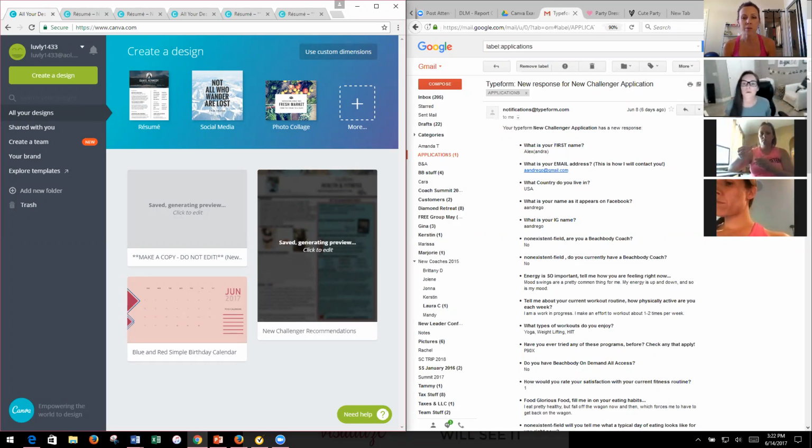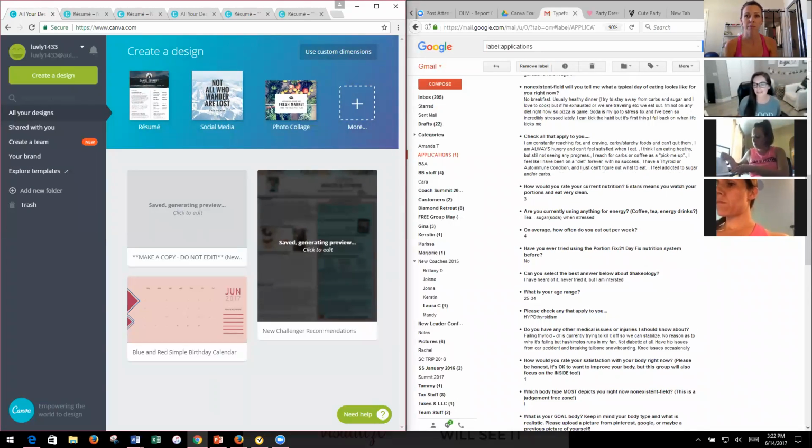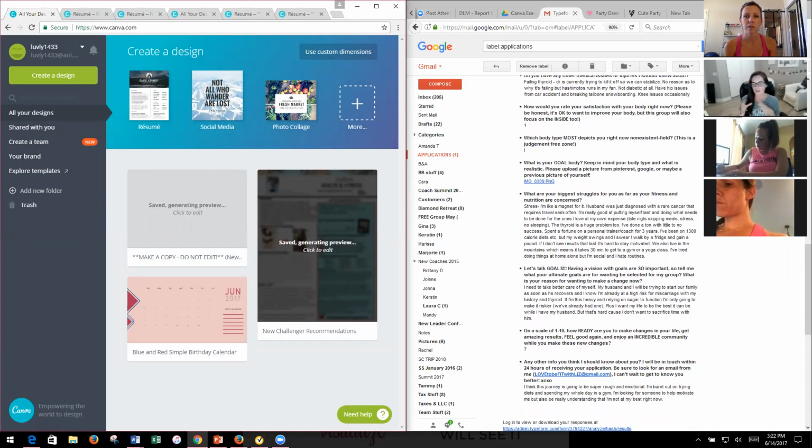And so we get this email and then we're going to take all of this amazing information that your potential client has filled out and transfer it over into this really rad PDF that Brooke had also created, that you're going to send them as an actual recommendation for them to move forward. On the left-hand side, you can see what Canva looks like, and we're doing all of this in Canva.